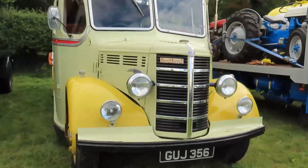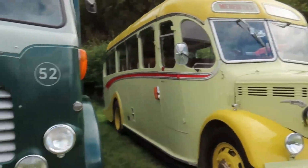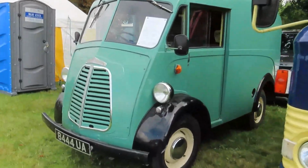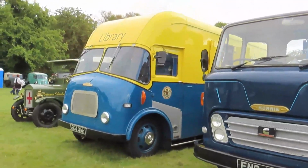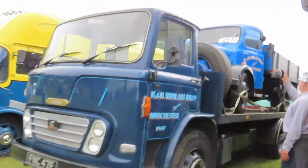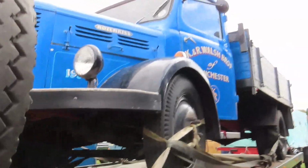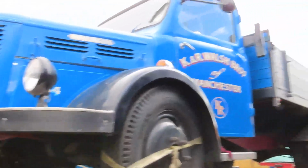Very lovely Bedford bus. Duple coachwork. What a graceful thing. It's a Leyland next to another Ford D series. And a very nice Morris J-type van. Beyond the Austin Mobile Library, the bookmobile, is this Morris. Don't really know that much about it, but I do notice that there's a very nice Hotchkiss on the back of it. That's a really, really rare truck, that. Yeah, Hotchkiss there. Very interesting looking front, isn't it?